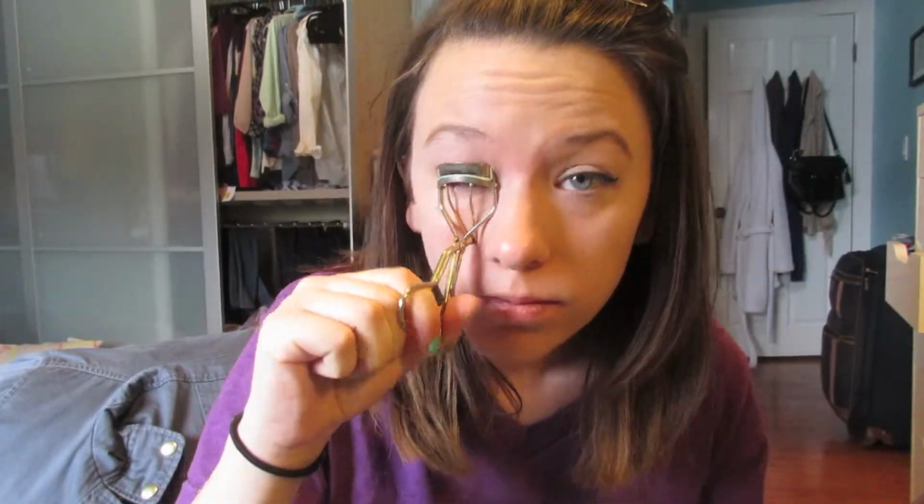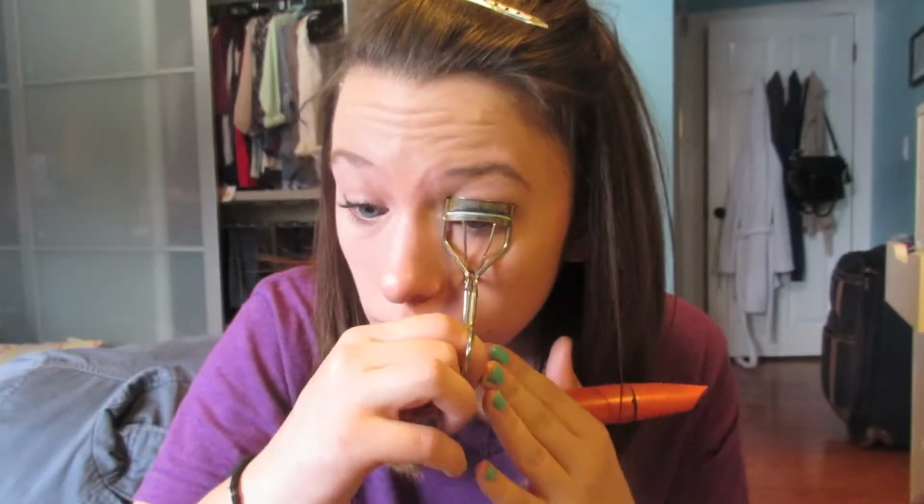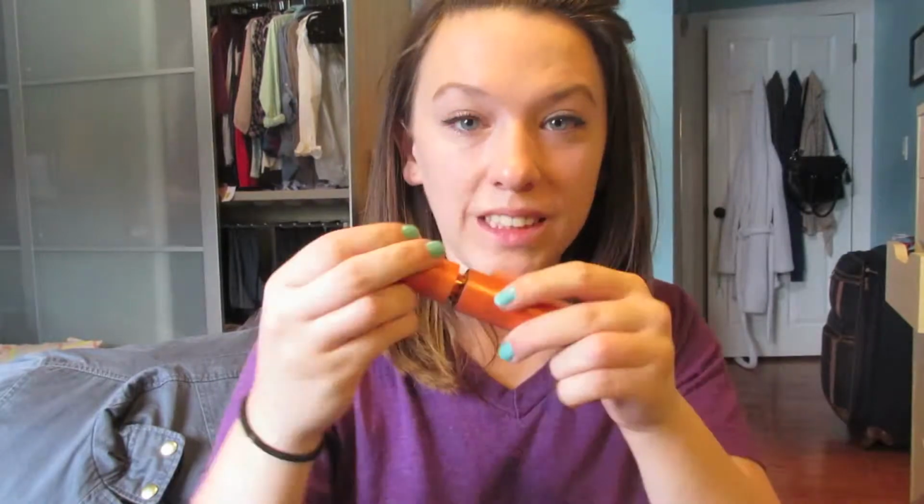And then I'm going to do that stupid thing with my hands again that I can't seem to stop doing. So I'm going to use a waterproof eyeliner, or wait, no, mascara. This is the CoverGirl original Lash Blast Volume or whatever, and I'm going to use it. And I forgot how much I loved this mascara. It works really well, and it really did stay on all day.